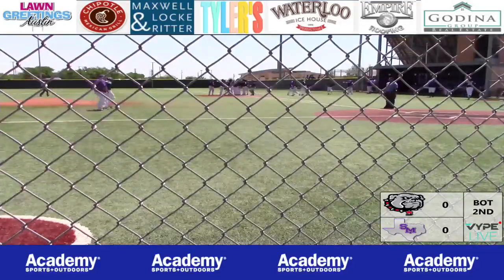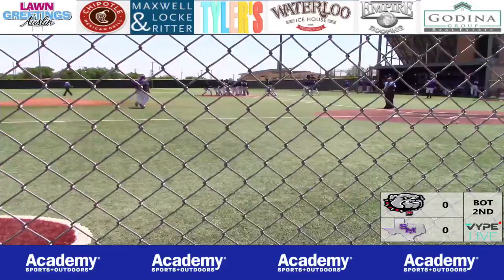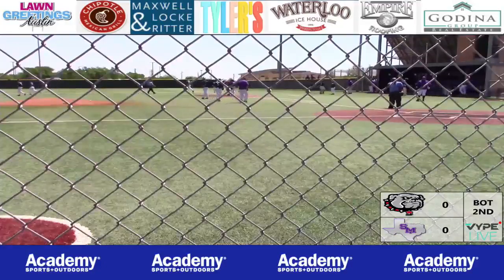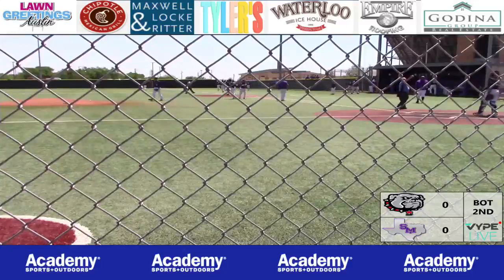So one hit, no errors, and one runner left on here for the Rattlers after that interesting call on Bright in the outfield. But that'll do it, folks, for the second inning. We're still knotted up at zero.